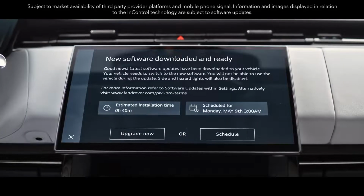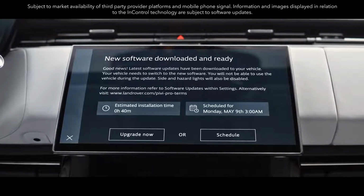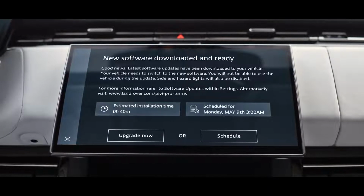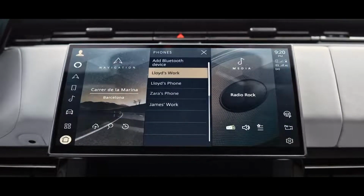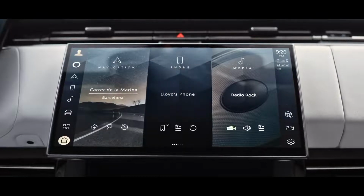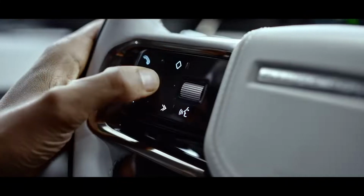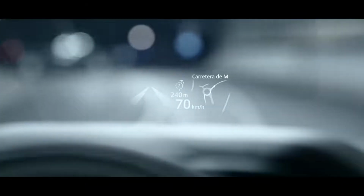The cloud-based setup is always on, always connected, and with software over the air, always up to date. An embedded SIM supports the seamless connectivity provided by the online pack and Wi-Fi hotspot with data plan, providing full access to embedded apps even without your mobile phone. This works in harmony with a 13.7-inch interactive driver display with new HD graphics and full-color head-up display.